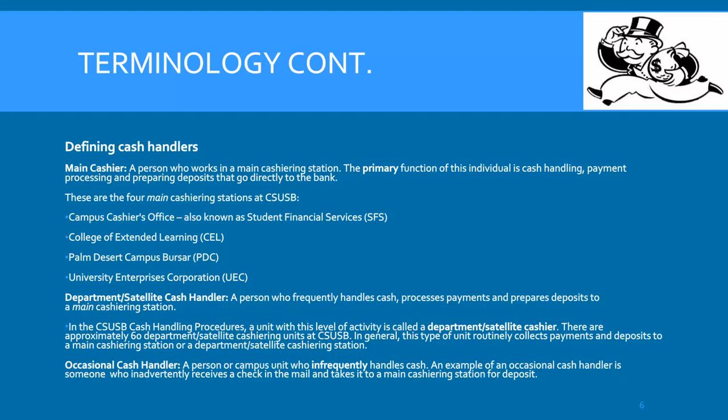Department Satellite Cash Handler: a person who frequently handles cash, processes payments, and prepares deposits to a main cashiering station. A few examples of units at CSUSB with this level of cash handling include athletics, ASI, the theater box office, recreational sports, and parking services. In the CSUSB cash handling procedures, a unit with this level of activity is called a department satellite cashier. There are approximately 60 department satellite cashiering units at CSUSB. In general, this type of unit routinely collects payments and deposits to a main cashiering station or a department satellite cashiering station.